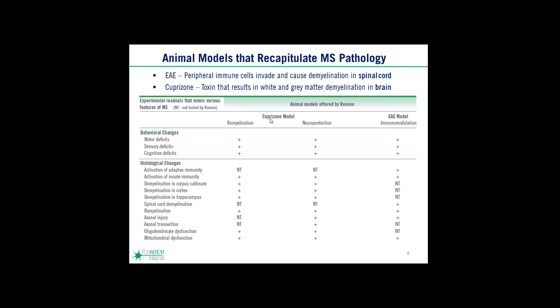So our intent was to see how these two models, cuprizone and the EAE model, will be able to address these various features. Obviously, there's no single perfect model out there. So the best way to look at these models is which one is going to help address what features that are relevant to the human disease.